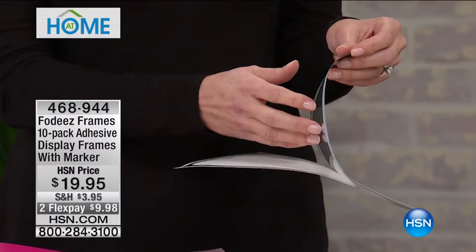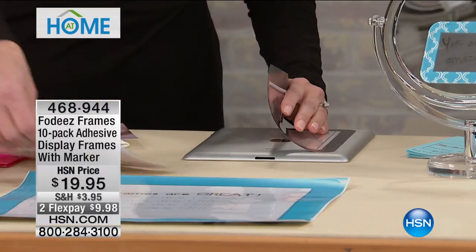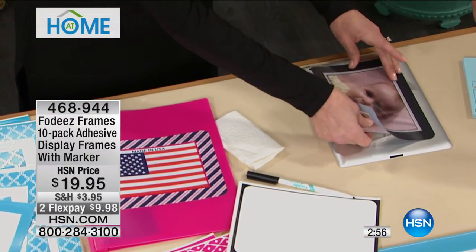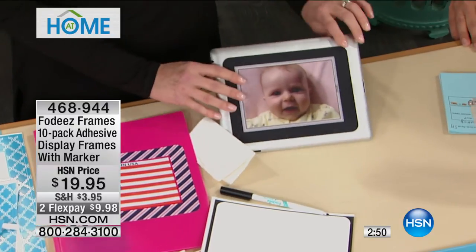There's a reusable adhesive only in the frame area, not in the image area, so you can put it on any smooth surface. I'm going to put it here on my iPad, and here's a picture of my daughter Emma when she was a baby. And you just slip the photo in there, smooth it down, and as long as the edges are smoothed down, you can reuse it again and again.